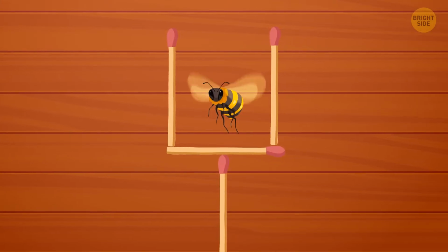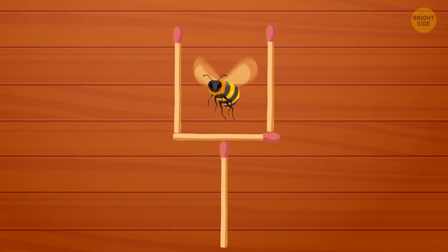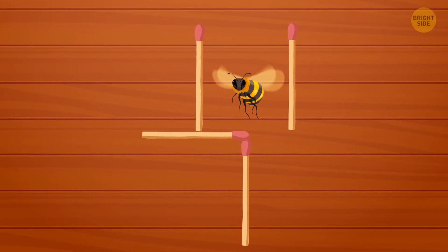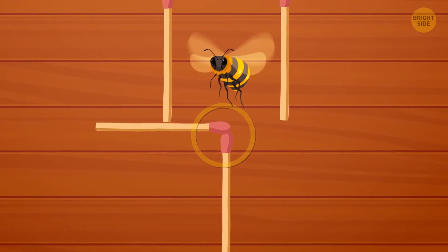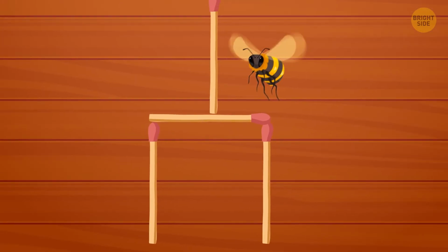To solve this match puzzle, you have to turn the glass upside down or make it inverted. Move the only horizontal match either left or right so that only its end touches the bottom vertical match. Then take one of the top vertical matches and move it down to make the other side of the glass.